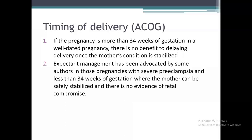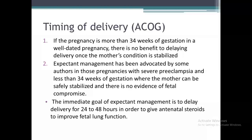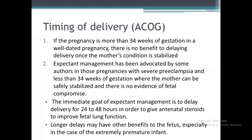Now, expectant management has been advocated by some authors in those pregnancies with severe preeclampsia at less than 34 weeks, where the mother can be safely stabilized and there is no evidence of fetal compromise. The immediate goal of expectant management is to delay delivery for only 24 to 48 hours. Why? In order to give antenatal steroids to improve fetal lung function. 34 is a cutoff point. Longer delay may have other benefits to the fetus, especially in the case of the extremely premature infant, as we know.